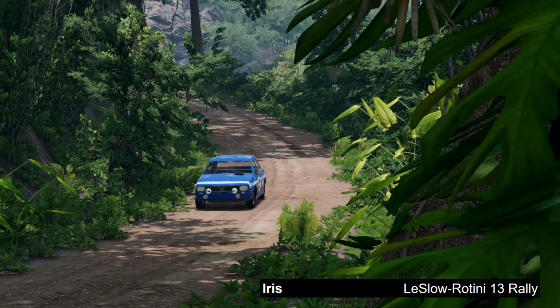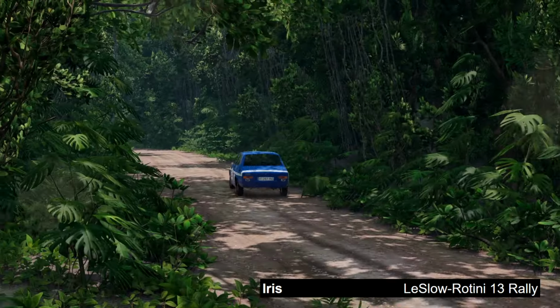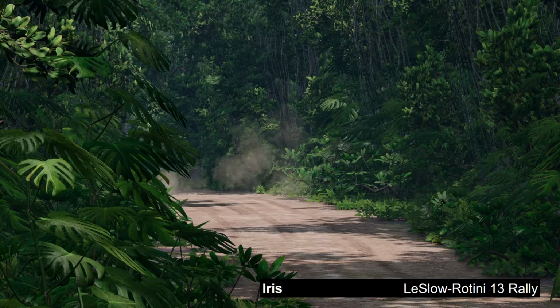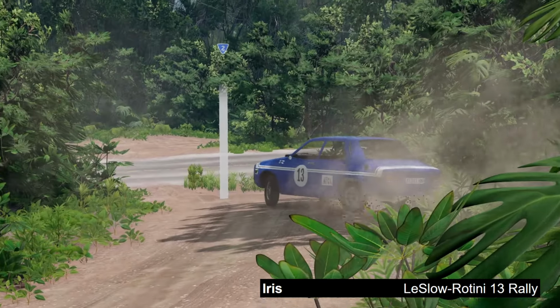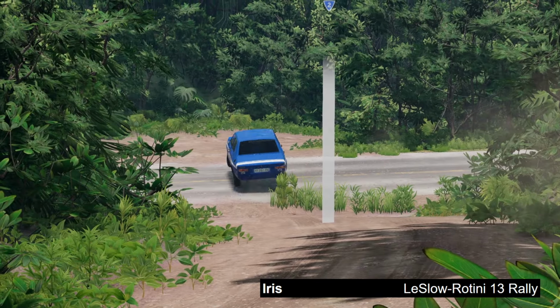Running deep into a hairpin, Iris would be the first of a few drivers having to use reverse to back out of some trees. Luckily, damage would seem minimal and they would be able to carry on to the finish in 2 minutes and 10 seconds.